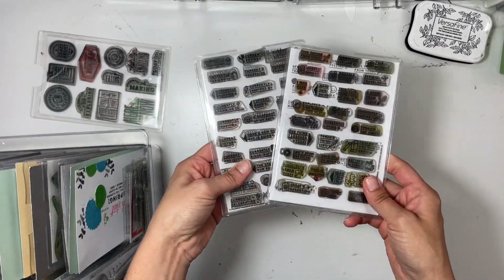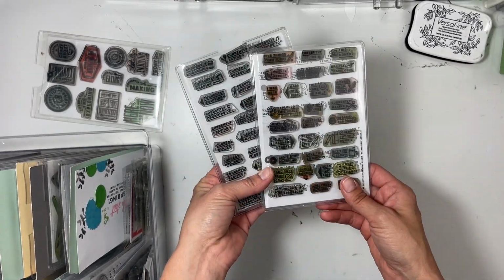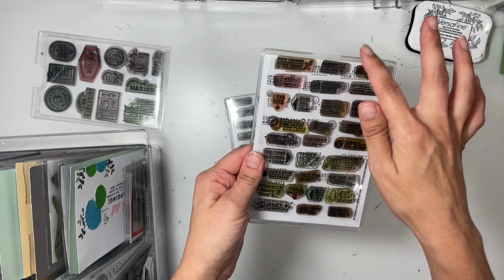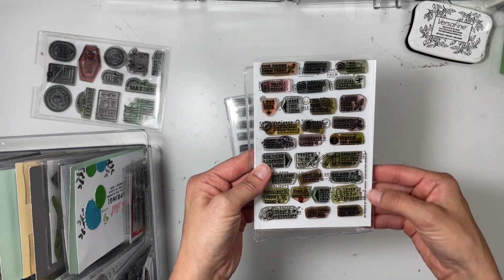Another series that Christine does is the prompts stamp sets, and there is like a bazillion of them, and I love them so much. So these two are kind of the originals, I don't know, but this one is really old. It barely sticks to the paper anymore, but it's called 29 Prompts.